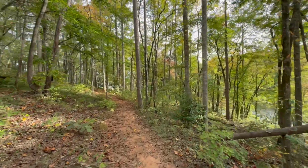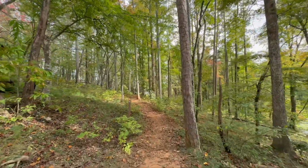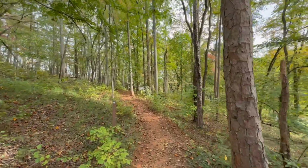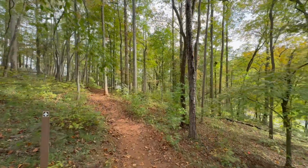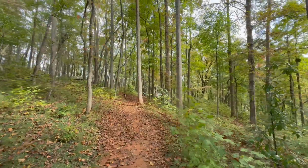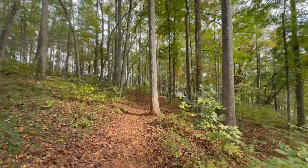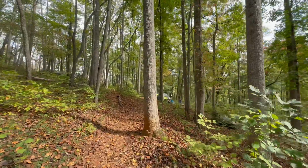And then there is another trail, I think, to access bathrooms and also to access a water pump as your water source. So, like I said, these really are primitive, but everything's within walking distance.